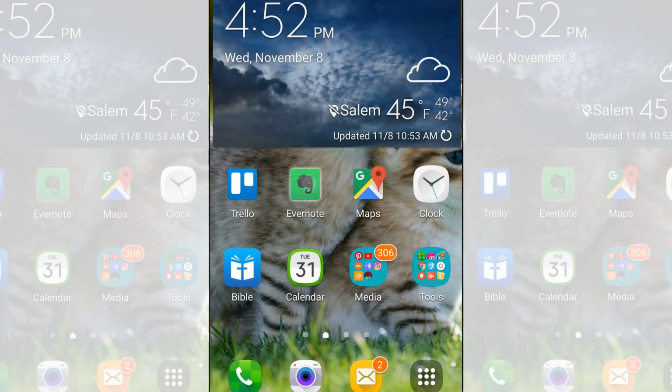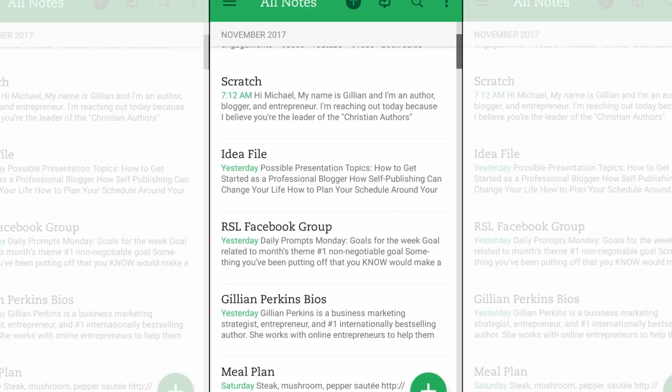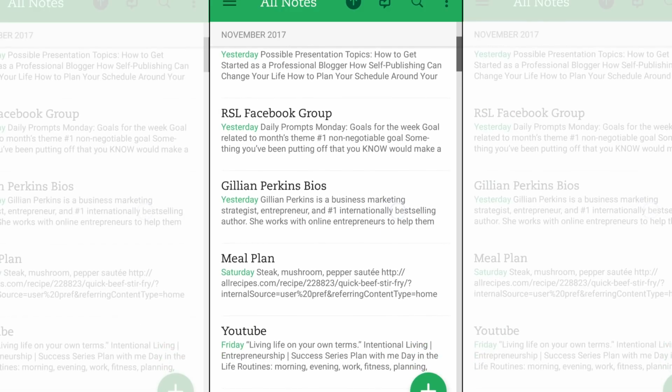Okay, let's hop onto my phone and get into those apps. So the first app that I'm going to share with you guys is Evernote, and you've probably heard of Evernote before because it's a pretty popular app, but I use it all the time.